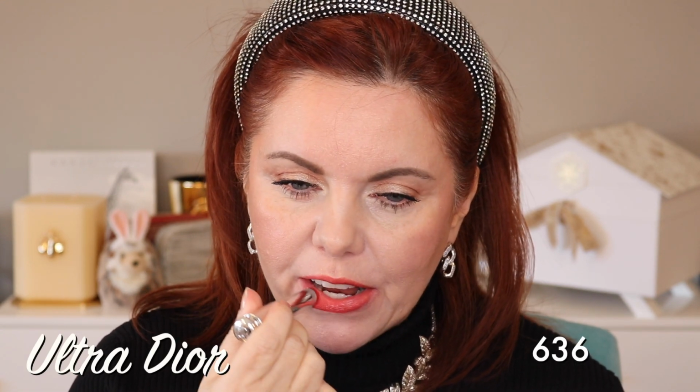It's described as a dark peach. I don't get peach. I get a very bright coral. I think this would be a really good summer shade. It's a very brightening shade. I actually like it. It's not a shade I would wear very often, but I think it's pretty. Like with a summer look.